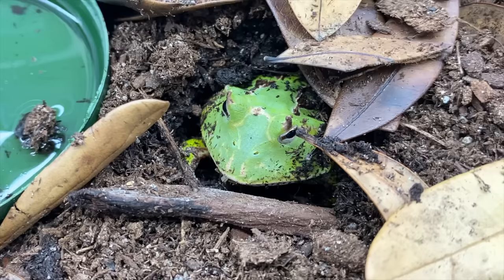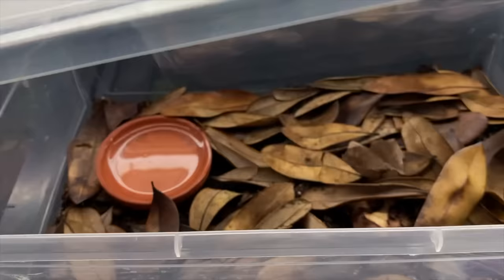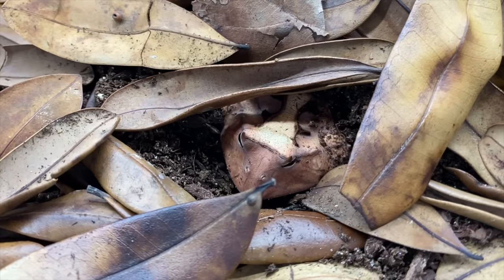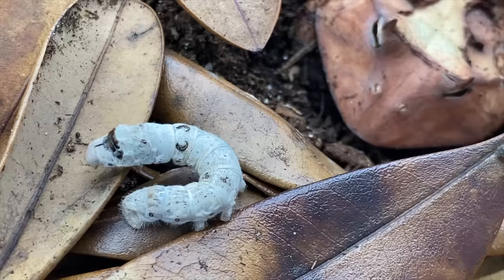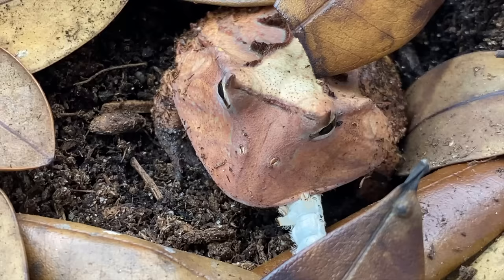Bravo. Moving on. Here is another Pac-Man frog. This is another Ceratophrys cornuta, Surinam horned frog. These guys are growing up so fast, it's kind of crazy.